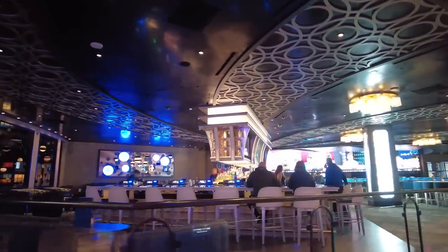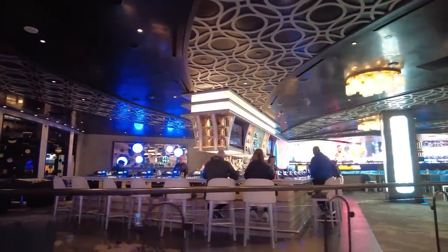And one of the biggest pros of staying here, if you're looking for cheap, is that there's a lot more to do in this area than people realize or give it credit for. Here on the property itself, they have 7 places to eat. They have half a dozen shows. They even have a comedy club here.